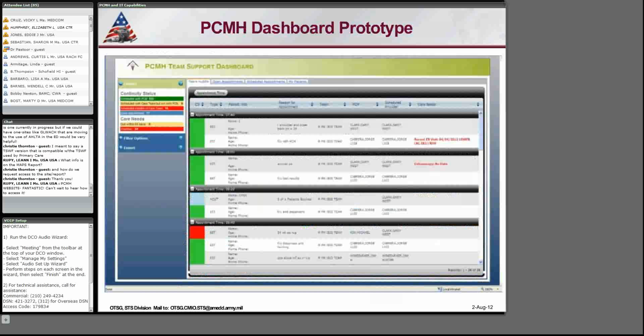Can you still see my screen? I didn't lose connectivity, did I? Okay, good. No, ma'am, you're fine.